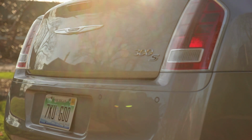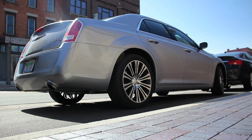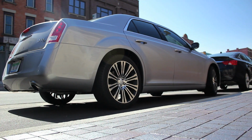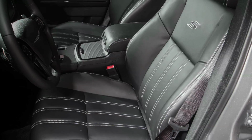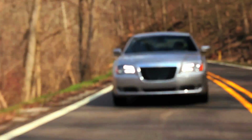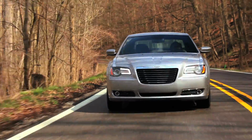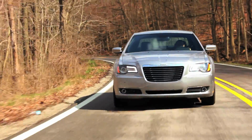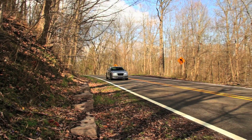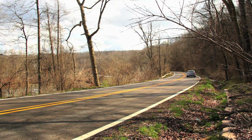The S badge adds $3,000 in extras, including the, quote, touring suspension, 20-inch wheels, some menacing black chrome exterior treatments, and leather seats with rows of decorative white top stitching. A mere $115 at the bottom line separates this Chrysler from the Dodge, but you don't get as many features in the 300. The Godfather Chrysler is getting old and it will soon be sleeping with the fishes. No doubt whatever replaces it won't have nearly as much personality. Until then, the 300 remains an offer that isn't too difficult to refuse.